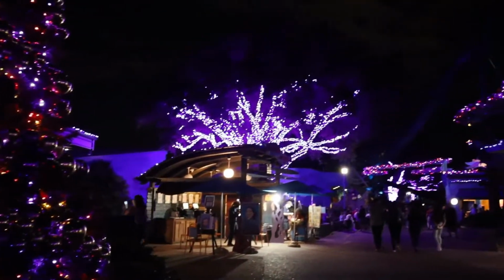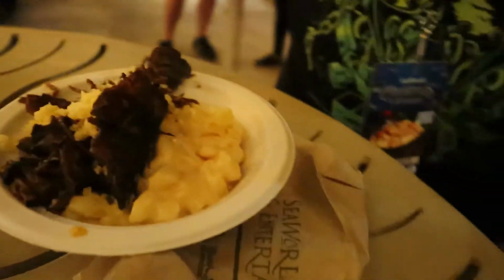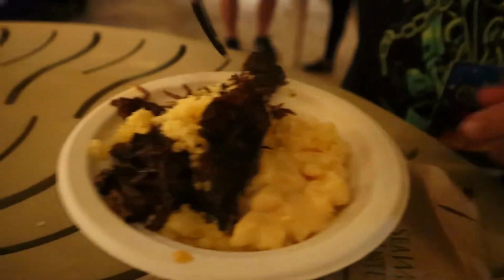But in this area right back behind me, you can see they have some beautiful decorations. All the lights here are just gorgeous. We are back at booth number six, Christmas Comforts. The mac and cheese is here. So I did go with the short rib mac and cheese. They informed me that it's not really short rib, it's more like a brisket. I said that is more than okay with me.